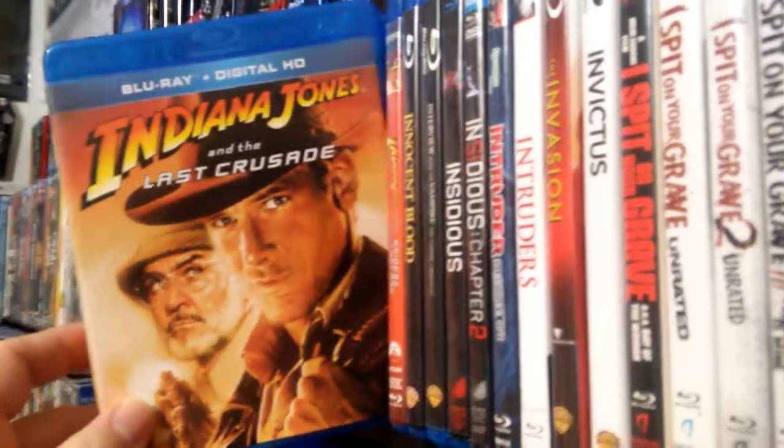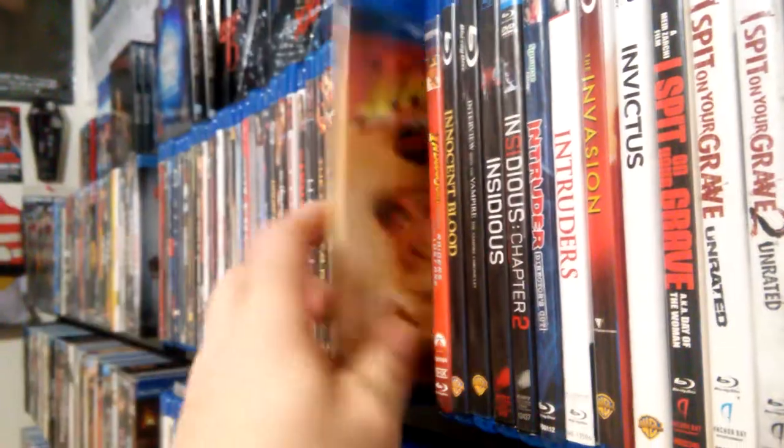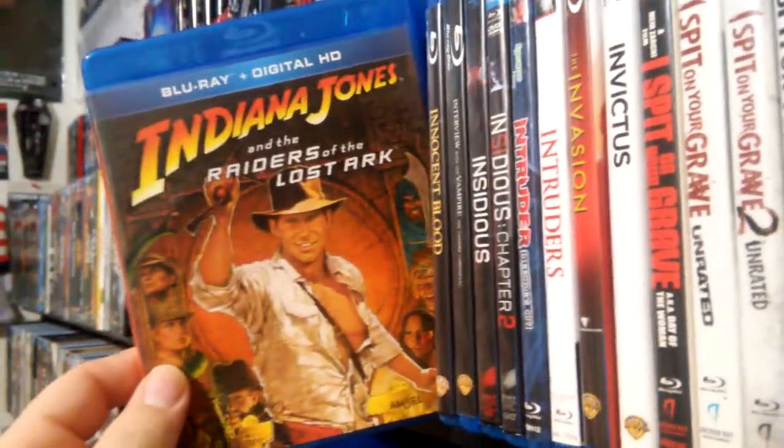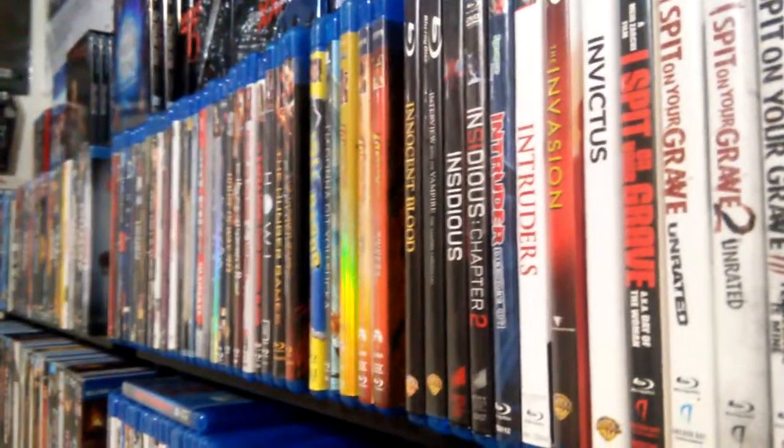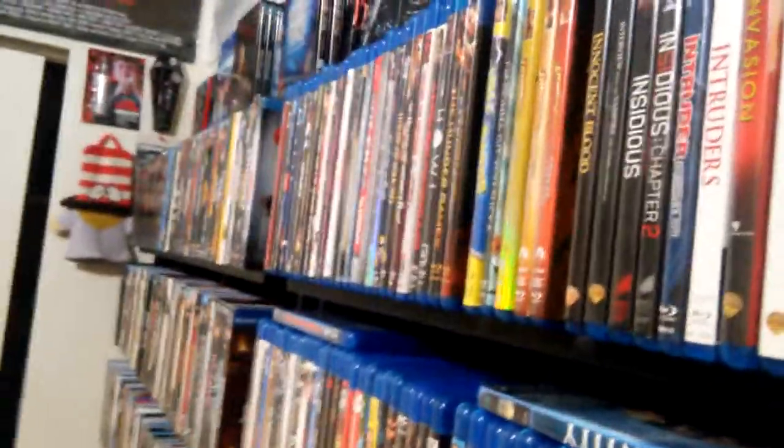Got The Last Crusade. Good movie. I enjoy all the Indiana Jones movies. We have Raiders of the Lost Ark. I do have Temple of Doom, but that one has a slipcover on it, so it's in the slipcover section over there.